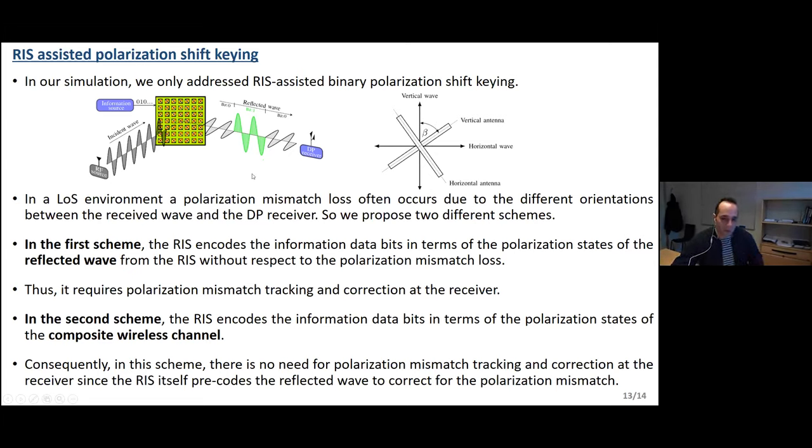So we propose two different schemes for this kind of application. The first scheme encodes the information data in terms of the polarization state of the reflected wave, independently of the polarization mismatch that occurs in the wireless channel. And this means that at the receiver, we need to track and correct for the polarization mismatches that occur in the channel.